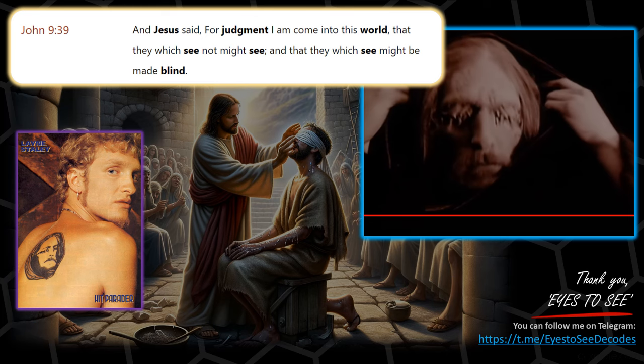Let's move on. So John 9:39 tells us, "And Jesus said, for judgment I am come into this world, that they which see not might see, and that they which see might be made blind." And here we see the end of the video where the Jesus hooded character takes off his hood and we see his eyes are sewn shut. And that could be a representation that he's looking for his lost sheep in the barn with a flashlight. And he can't find them because they've been trapped and they've been made blind themselves and they can't find Jesus.